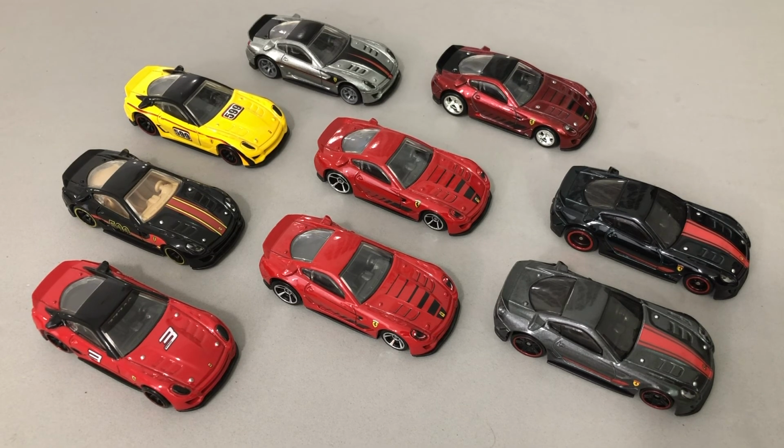But that is it. That completes the Hot Wheels Ferrari 599XX casting. Man, I really hope we see this casting again. Definitely my favorite Ferrari casting of all time, and one of my favorite Hot Wheels castings of all time. It just looks great with that vented hood. It looks fast sitting still. Just a great car all around. So I definitely wish we see it again.